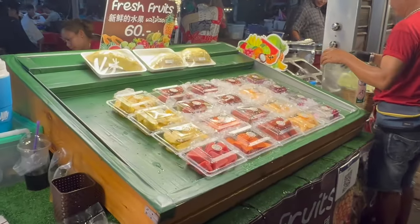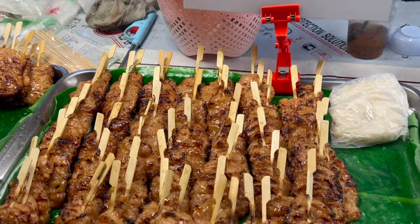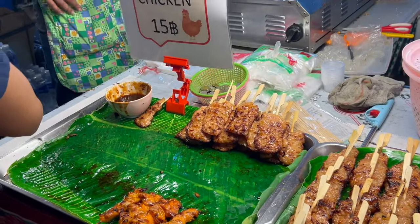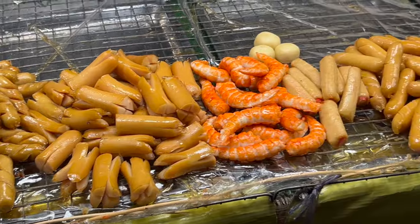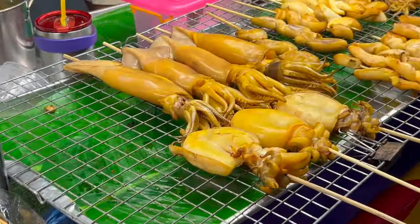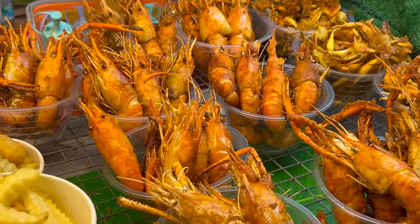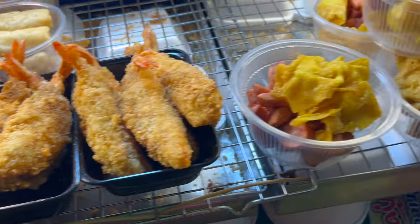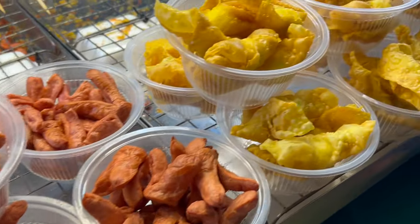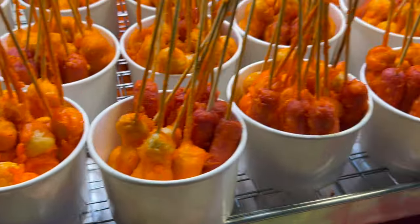Now we found this night market. Let's check it out. They have fresh fruit, but mom, of course, I'm listening to you, said no cut fruit. That is pork. There's also chicken for 15 baht. Hold on. Found these sausages here. There's also squid. They have all these different types of fried food. I guess these are prawns. And look at these little crabs. You have some more fried food. I think these are wontons. And I think this is just breaded sausage and eggs.